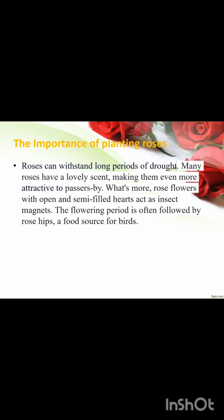Before exploring the rose plantation, we will see the importance of planting roses. Rose can withstand long periods of drought. Many roses have a lovely scent, making them even more attractive to passers-by. What's more, rose flowers with open and semi-filled hearts act as insect magnets. The flowering period is often followed by rose hips, a food source for birds.